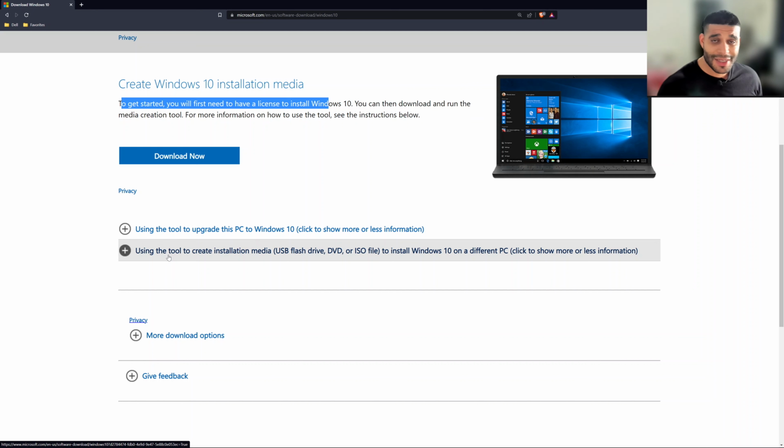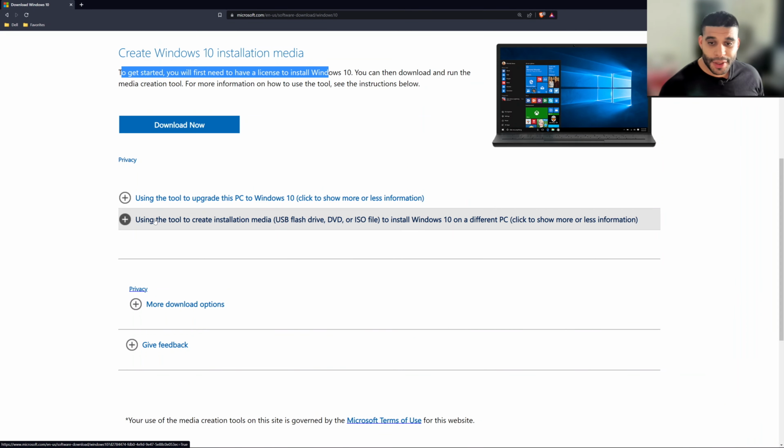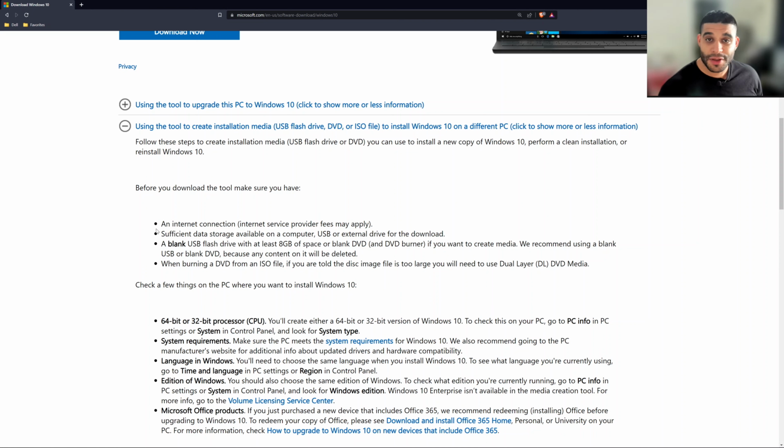So we're going to go with the second option here that says using the tool to create an installation media to install Windows 10 on a different PC. Let's go ahead and open that up. As you see here, there's a bunch of steps that we need to follow in order to create the Windows 10 installation media. Let's go over what some of those steps are.